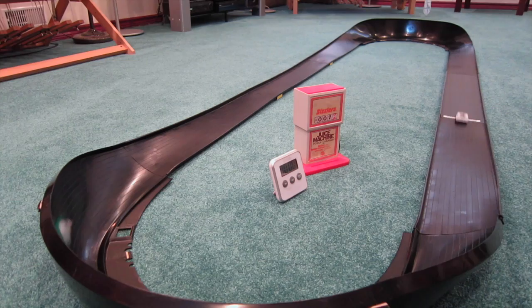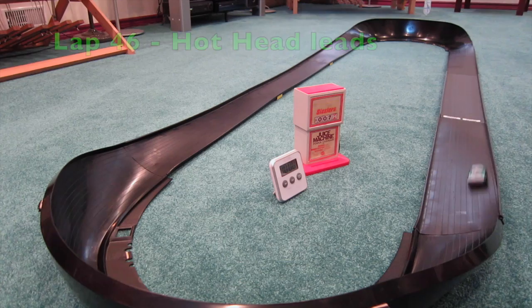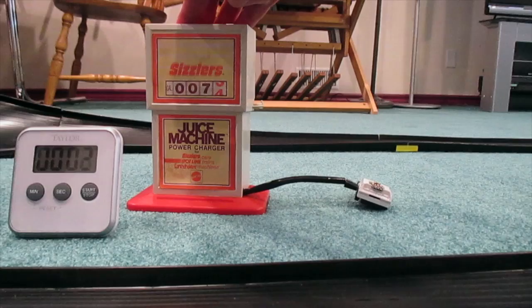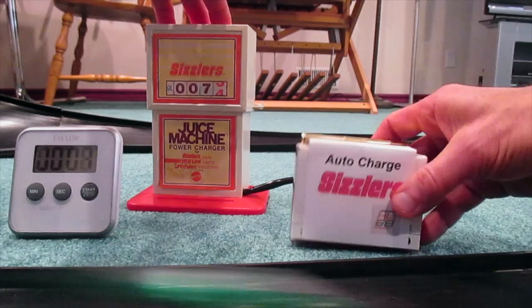And the Hothead takes the lead. The Anteater is slowing down for a pit stop. The Anteater didn't quite make the halfway point, so a full 3-minute charge is in order. To free up my hands, I'm going to put this homemade weight on top of the juice machine.